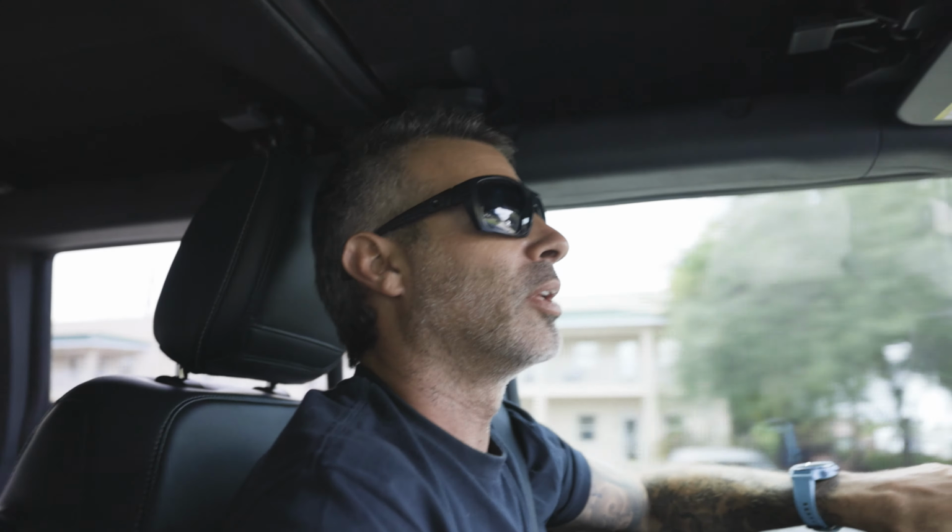What do you think, Joe? I think it's definitely one of the better sounding exhausts that we've had on the truck. It's at least my favorite. Everybody's got their own personal take on it, but I definitely like the subtleness of it. It's very nice. It's a smooth, aggressive sound, and while you're cruising, it's really not that noticeable. Exactly. Don't even notice it.